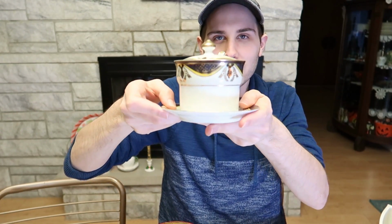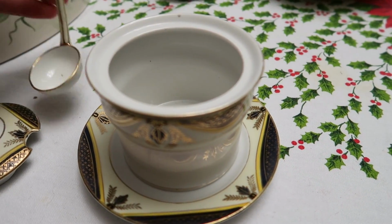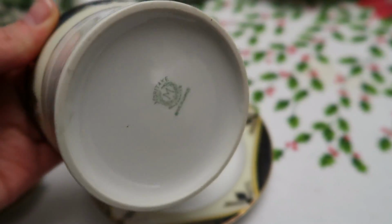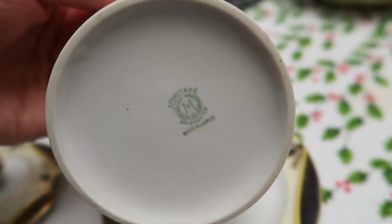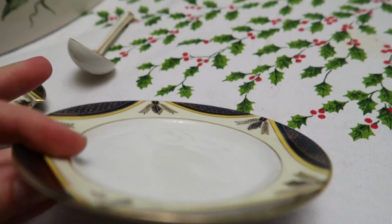Now this other one is awesome. Look at that. So again, I did not know what this was, and I kind of still don't know. I'm thinking that it could be a jam jar or possibly a sugar. But yeah, it doesn't really look like a sugar dish very well. It does have the underplate, and it's just really cool. Now, let me show you. It has the spoon. Whoa, gotta be careful with that spoon.